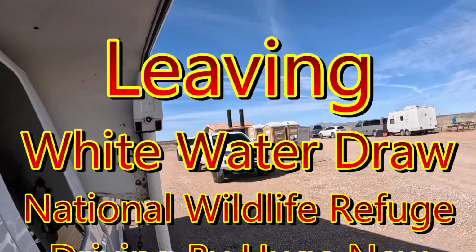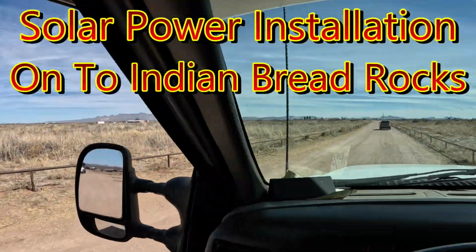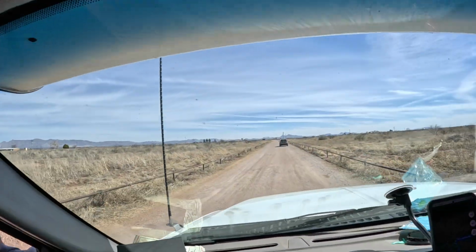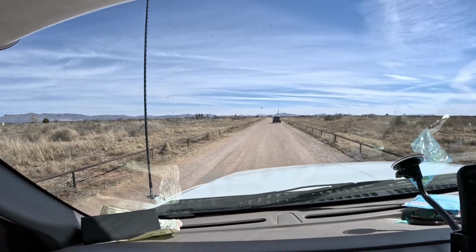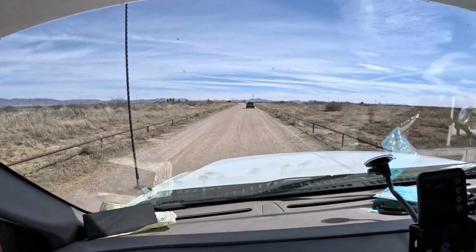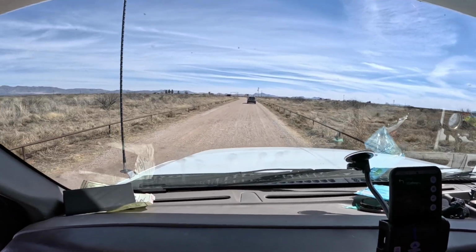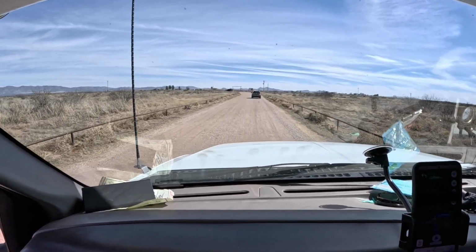So you can see that the wildlife sanctuary has filled up quite a bit with people. Look in the mirror there, maybe you can see it. But so this is it. We're heading to the Indian Bread Hills now. Gonna hook up with my friend Paul. Maybe spend a day or two up there. But first, I need to get some fuel and propane, and I might even do some laundry.